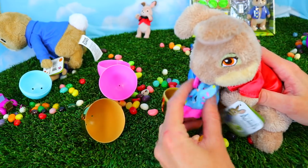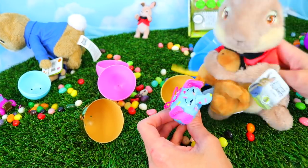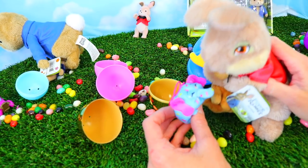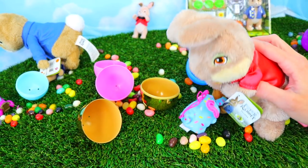Oh, no way! This is one of the best presents ever! Okay, oh, whoa, hold on. Oh, wow, she got all the plush, too. She's like, I got the Beanie Boo and the Pick Me Pop. Let me smell. Smells like birthday cake. And I like the sprinkles design.